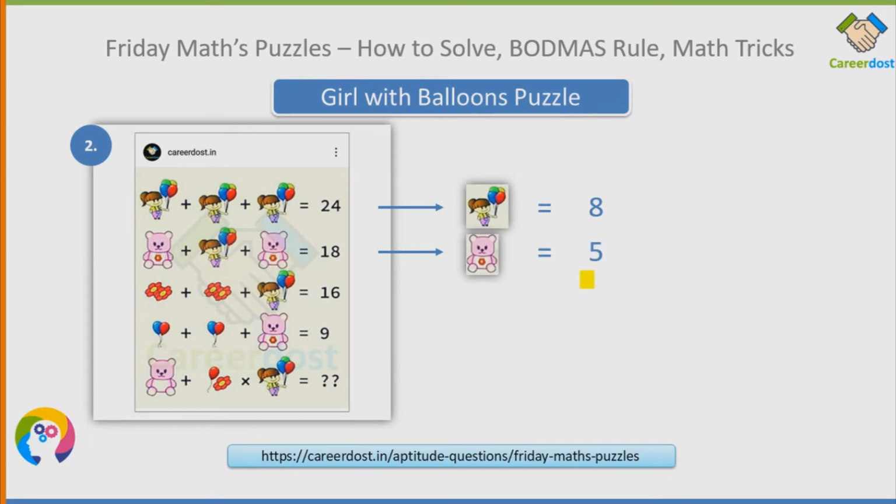Let's come to the third equation now. This equation will tell us the value of one flower. The value of the flower will be 2 here. And from the fourth equation, we can easily tell that the value of each balloon will be equal to 1. Now in the last equation, the teddy bear is shown without the flower. So don't miss this point. This is a very important point. We will deduct the value of the flower from the teddy bear. The value of the teddy bear is 5 and the value of the flower is 2, so the value of the teddy bear without the flower will be 3.